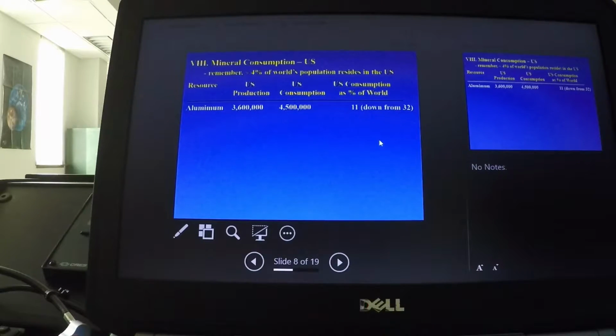Back in the 1980s, we used about a third of the world's aluminum. A third for a country that only has 4% of the world's population. It's down to 11% now. That's not because we're using less. It means that the rest of the world is consuming more. China has gone kind of crazy in its consumption. So is India. They want the same lifestyle that Westerners have, so they're buying stuff as fast as they can. Some of that requires aluminum.